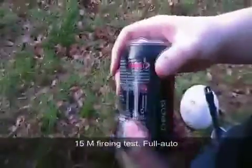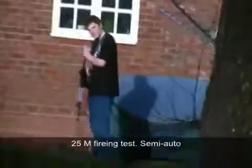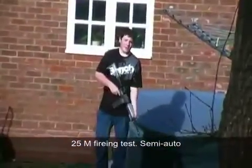So, stride 25 metres. Right, this is a 25 metre firing test.